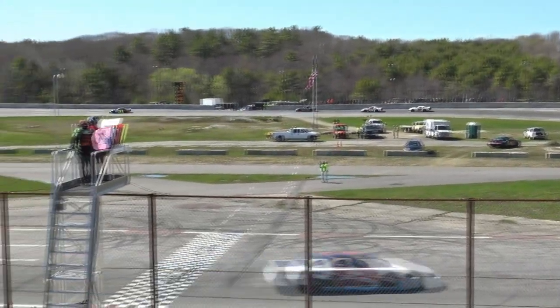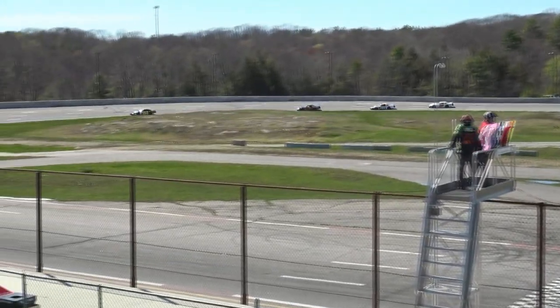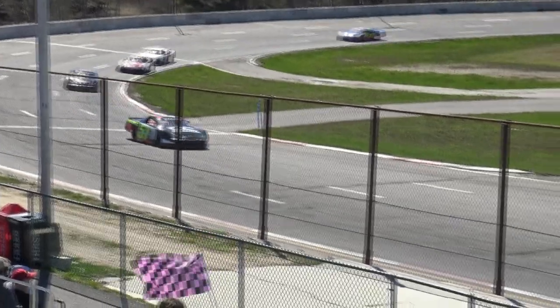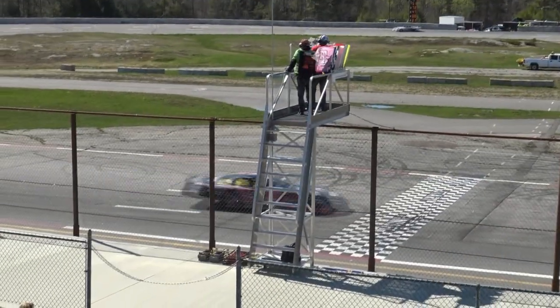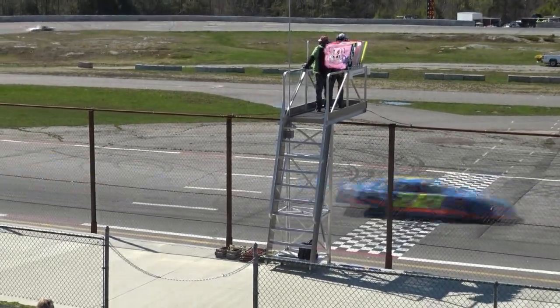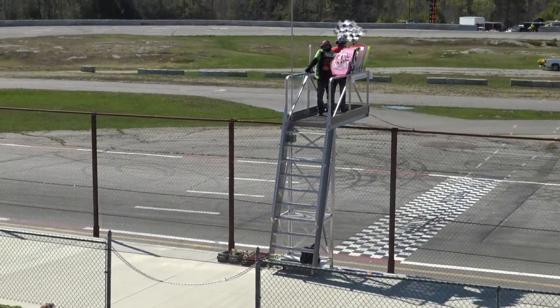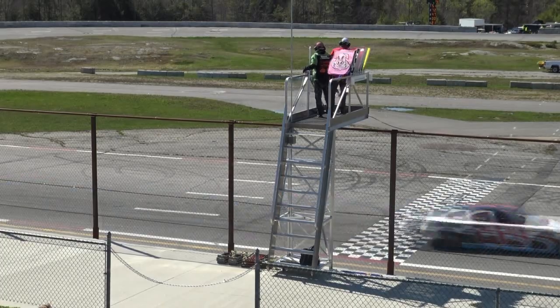St. Clair with about a 5-car lead over second place as he makes his way out of turn number 4. Checkered flag is in the air. Ryan St. Clair will take your heat win. Brandon Fowler second, Brandon Bailey third, and Alex Waltz fourth. James Barker will round out your top 5.